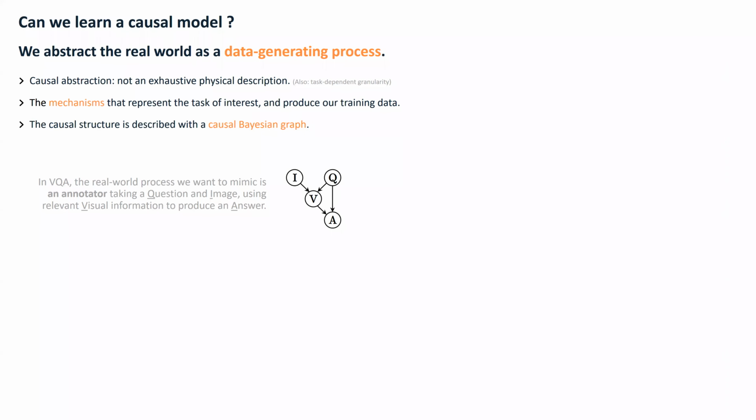The core of this data generating process is a causal structure, and we represent that with a causal Bayesian graph. That's just a Bayesian graph in which we only draw arrows between variables that are causally related. I'm not going to give formal definitions, but that's pretty much what you would expect intuitively. For the case of VQA, there's some task-dependent granularity and choices that you could make as to what is a relevant causal variable. But as an example, I can define the image and the question as two input variables. Then the annotator would extract some relevant visual features, the V here, and out of that, together with the question, come up with a correct answer.